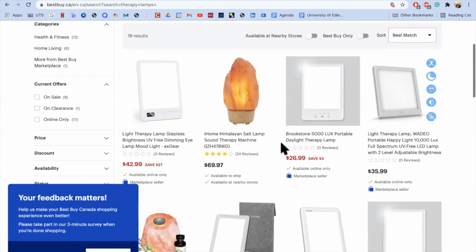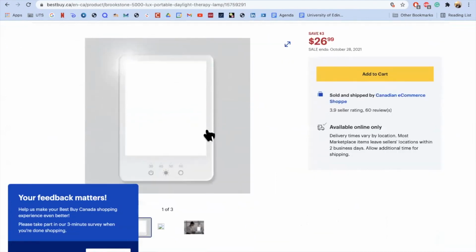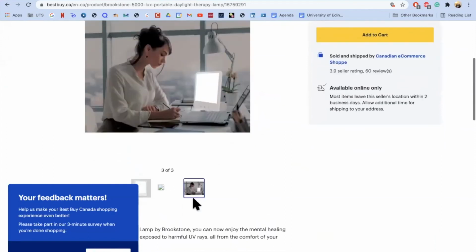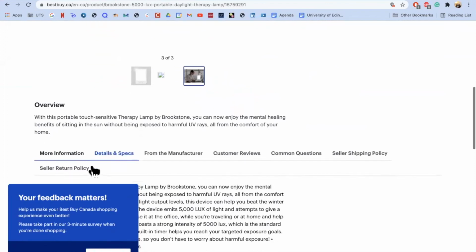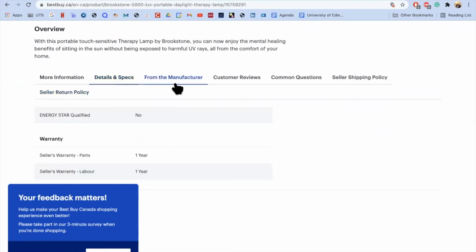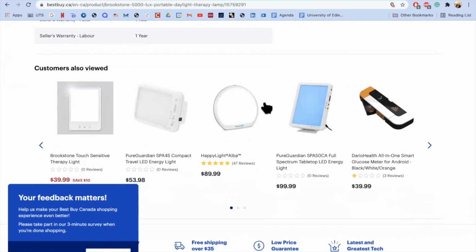and you can access the details about the product by clicking on either the picture or the writing. And once it loads, you'll be able to see more information regarding the product. So you can see the different pictures. You can even see somebody using the lamp and what it's like. And you can see an overview of the product where you can go to the more information section, the details and specs, and then lots of different information such as manufacturing, the customer reviews, common questions, and then the seller shipping policy as well. If you continue scrolling down, you can see other products that customers have been viewing, and you can take a look at them if you're interested.